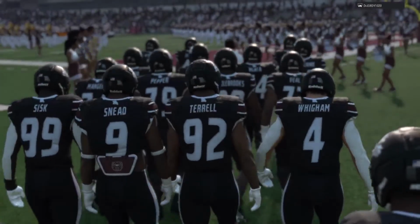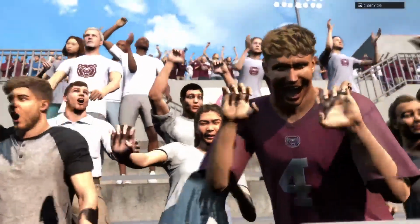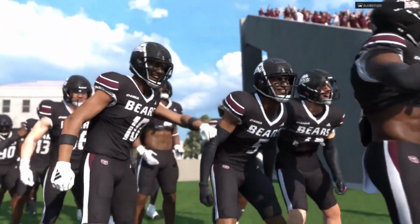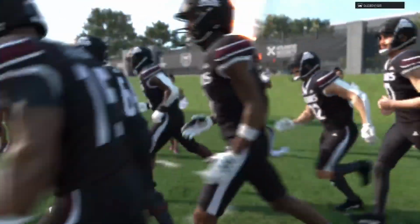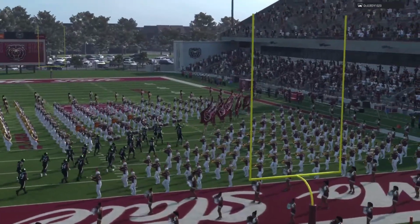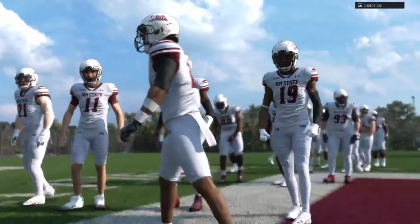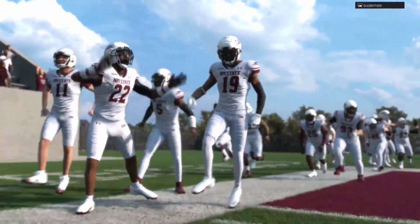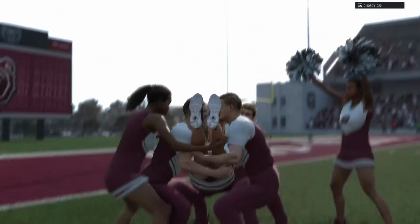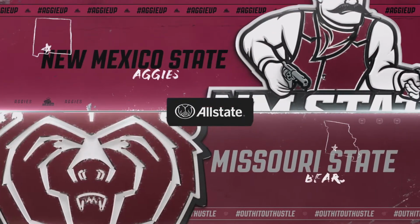Sun is shining, tailgates are humming, and we're getting set for another terrific college football matchup. Glad to have you with us from Springfield, Missouri, Plaster Stadium, home to the Missouri State Bears. We'll see a squad from Conference USA, the New Mexico State Aggies, taking on a team looking for its first win, the Missouri State Bears. For EA Sports College Football, I'm Reese Davis, David Pollack, and Jesse Palmer with me. Guys, it's time to get it going.